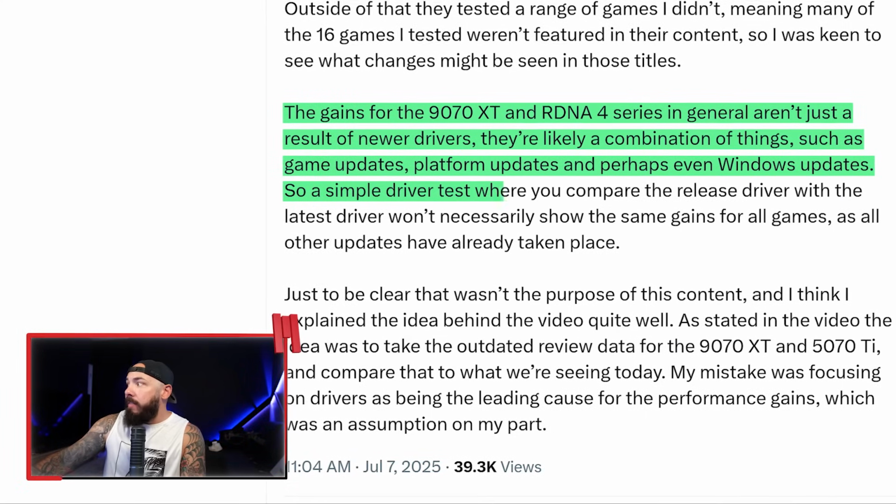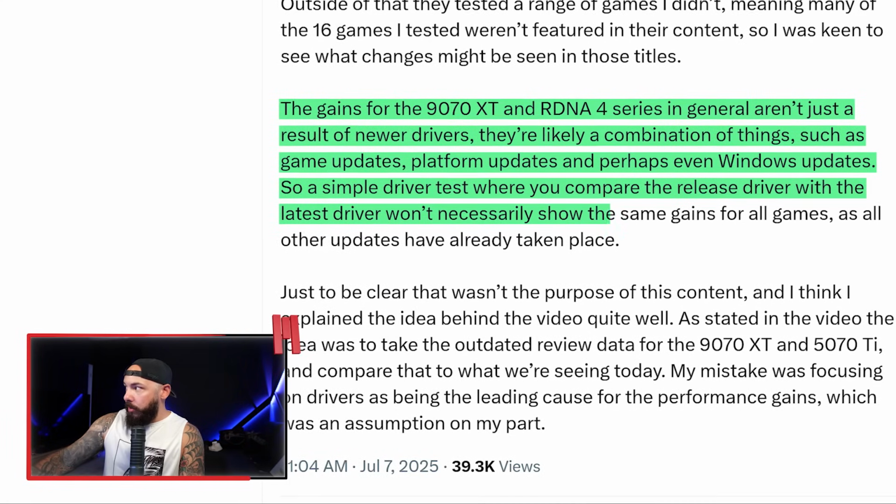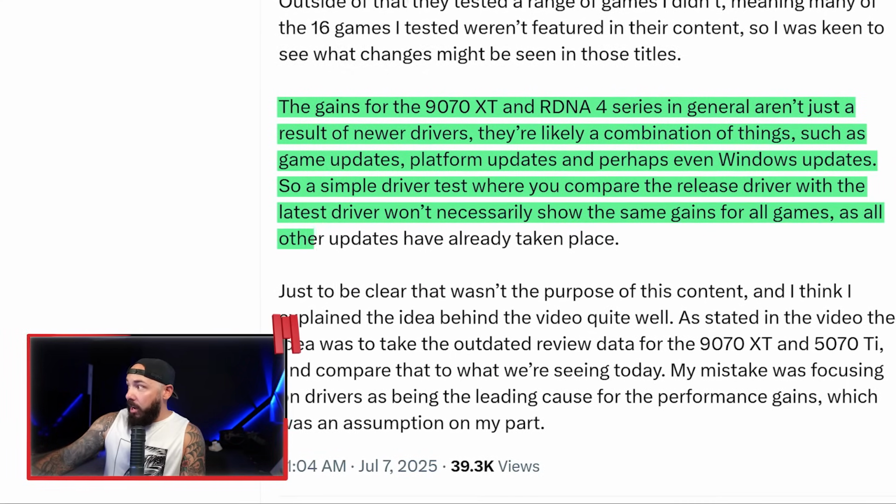So a simple driver test where you compare the release driver with the latest driver won't necessarily show the same gains for all games, as other updates have already taken place. So something to keep in mind, especially if you watched my previous video. I just want to give some context there so that there's some understanding and clarification that, hey, just because these new drivers came out, it's not like a massive update from the direct previous release of drivers. They're comparing release day versus today.